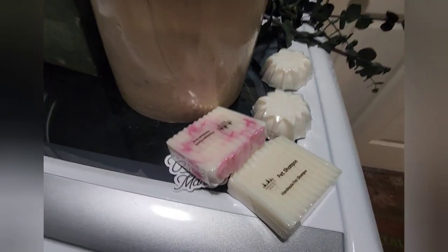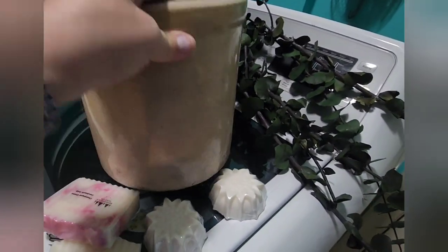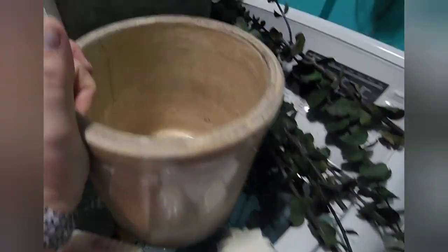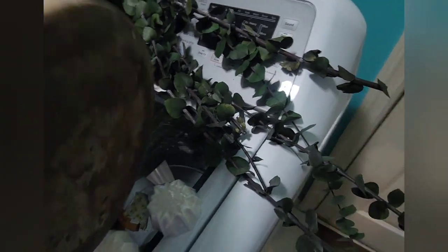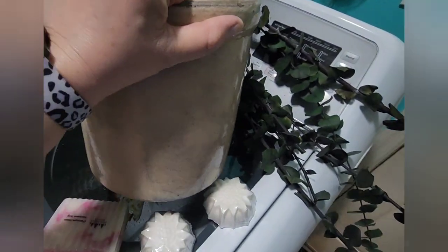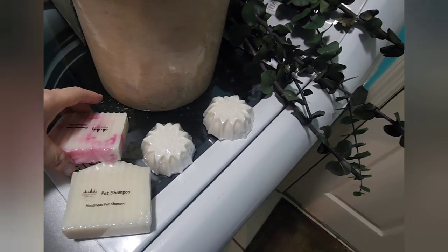And then I also got, here's the eucalyptus that was back there, this amazing, beautiful crock. Isn't it pretty? It's stained and it's cracked, but barely. It's really pretty. I really like it a lot. So that'll look pretty anywhere. I mean, that was very, very inexpensive.